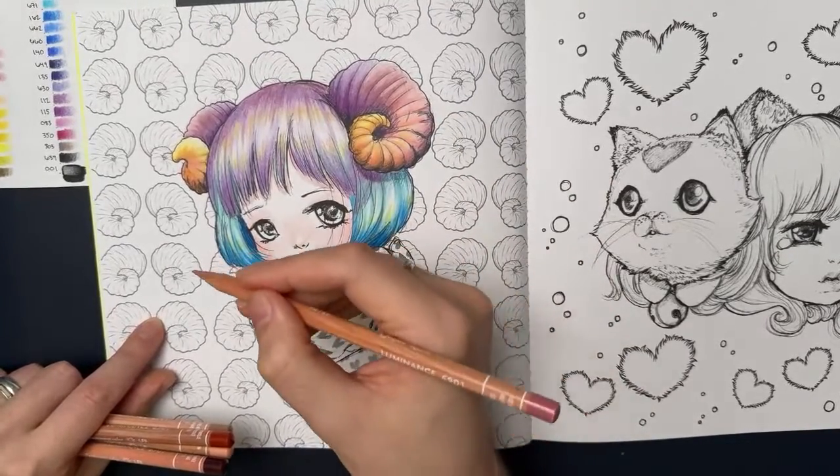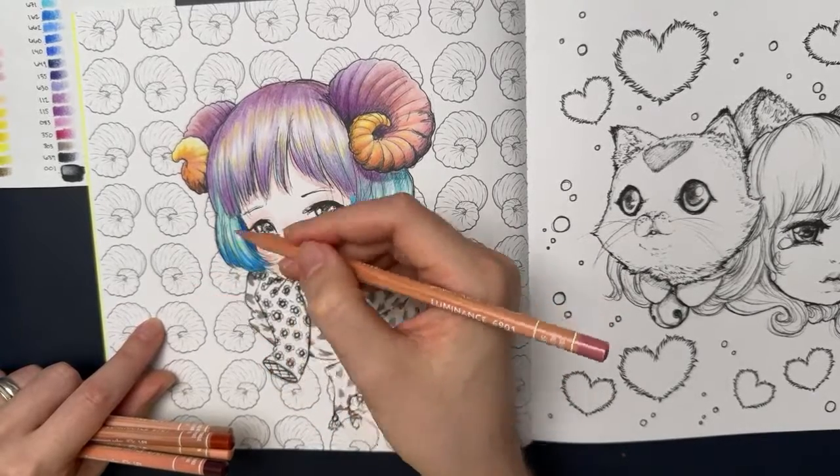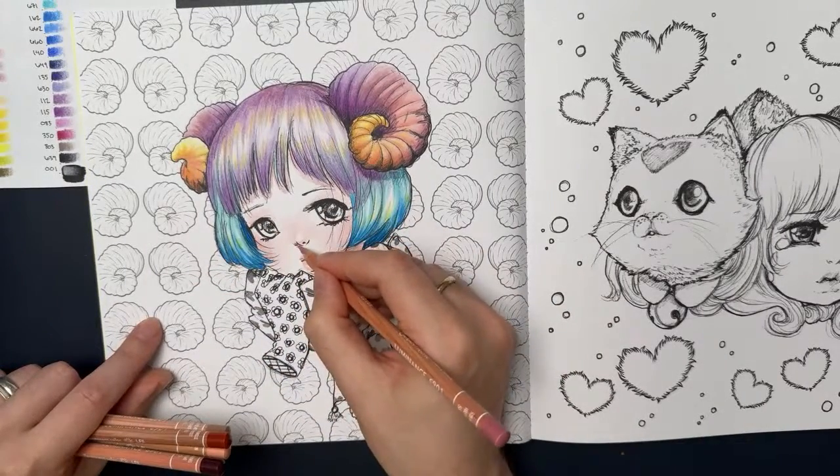I don't know. What color is this? I just picked this up. What are we looking at? 583? Sure. We're using this for a little bit of shading.